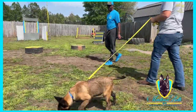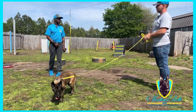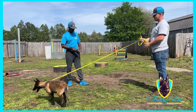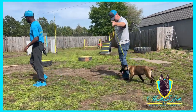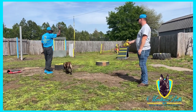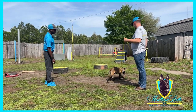If you were, per se, going to train a protection dog, this is probably the first thing you would do before anything, because this is the last thing. This is the last thing you're going to do. So if you don't do this and you wait until the last thing and the dog is scared of it, it was all for nothing. So I'm going to let him do whatever he's doing. They're not scared of blank fire. I'm not going to have him doing anything specific.